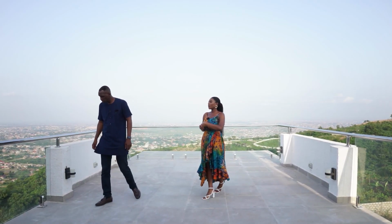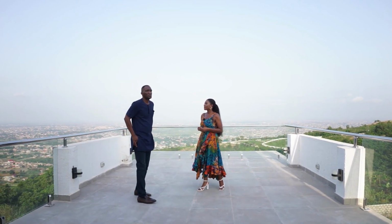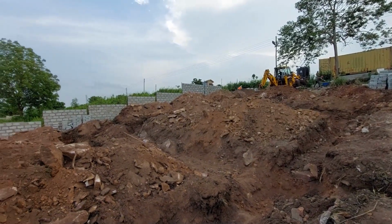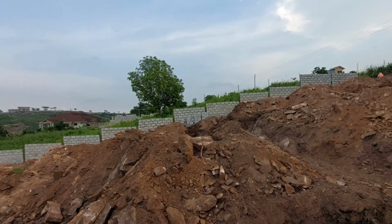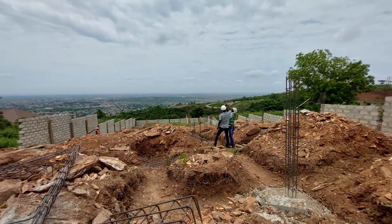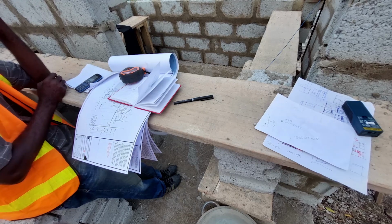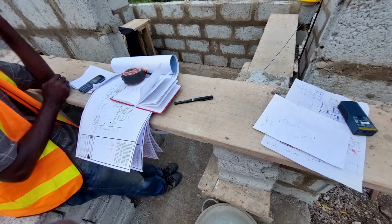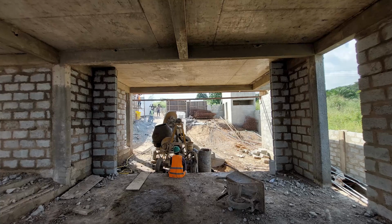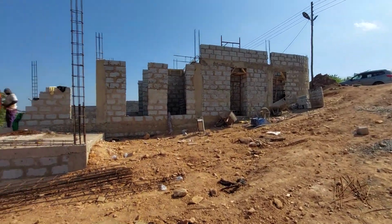So Gibson, tell us a bit about the challenges that you faced working on this project. Well, the major challenge here is the slope on which we are working. It makes you think. You are compelled to think in order to deliver what is on the drawing. And sometimes, on the design structure, you need to have input with the architect on what it is on the ground compared to what it is on paper. So it's been quite challenging. It's been a tough road, but by the grace of God, we have conquered.